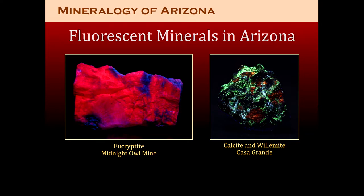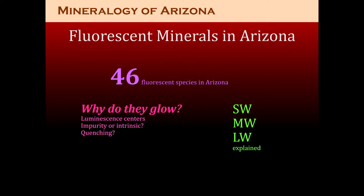We have a chapter on fluorescent minerals, and you've seen a lot about fluorescent minerals today. You may see the eucryptite picture looks familiar. You've seen it before. Harvey Jong worked on it. He's found for sure 46 minerals. So there's a table with those 46 minerals listed that we know are fluorescent from the state of Arizona.